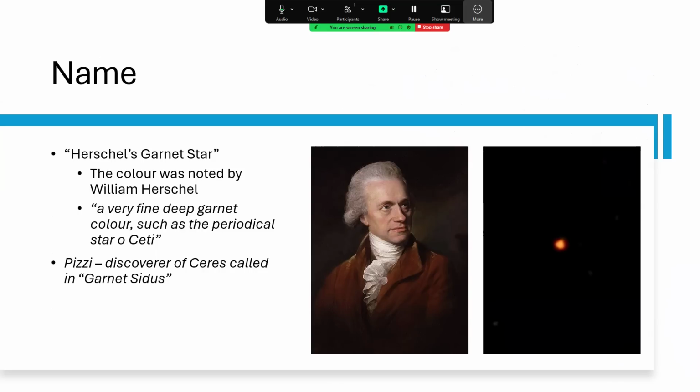William Herschel noticed this star, and it wasn't in any of the catalogues at the time, so it had been missed in the first pass. And he said about it, a fine deep red garnet colour, and then such as the periodical star O Ceti, which is in fact Mira, and we'll look at Mira in another video. Numerous astronomers also gave it names. Piazzi, the discoverer of the asteroid series, called it Garnet Sirius, which I suppose also means the Garnet Star.